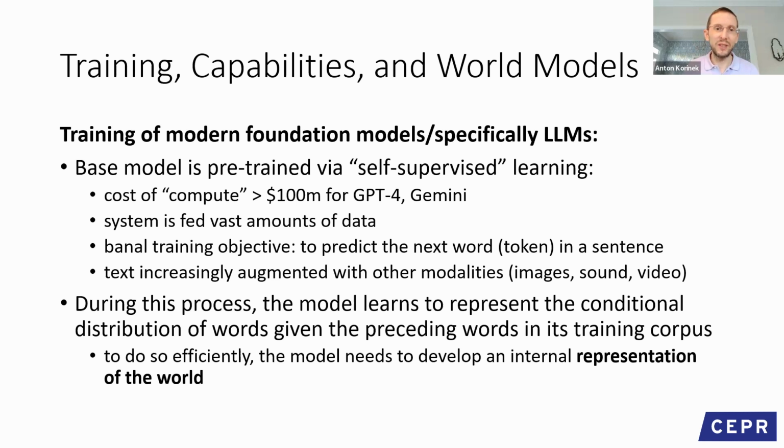And during this pre-training, these systems are fed vast amounts of data with a really banal training objective: to predict the next word or token, technically speaking, in every sentence. And I should also say the pure text-based models are increasingly augmented with other modalities like images, sound, and so on. So how should we think about this banal training process leading to pretty powerful capabilities?